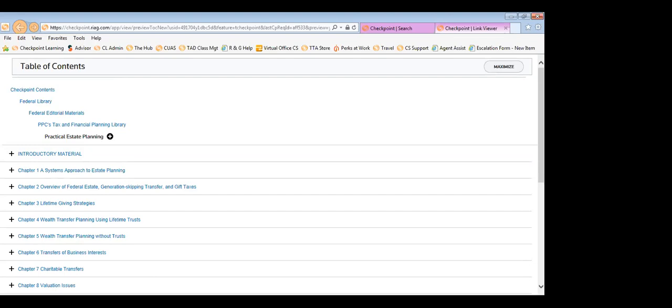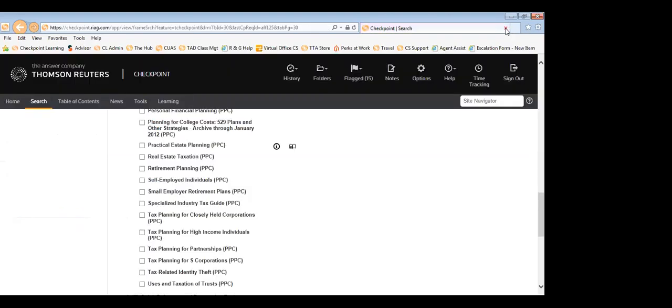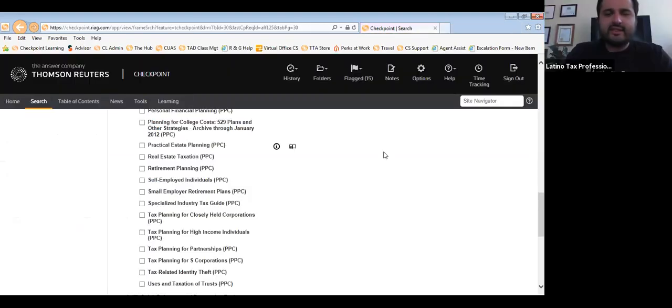I have a question here. It basically says, if there's a lot of employees in the office, do we purchase one license or does every employee have its own license?